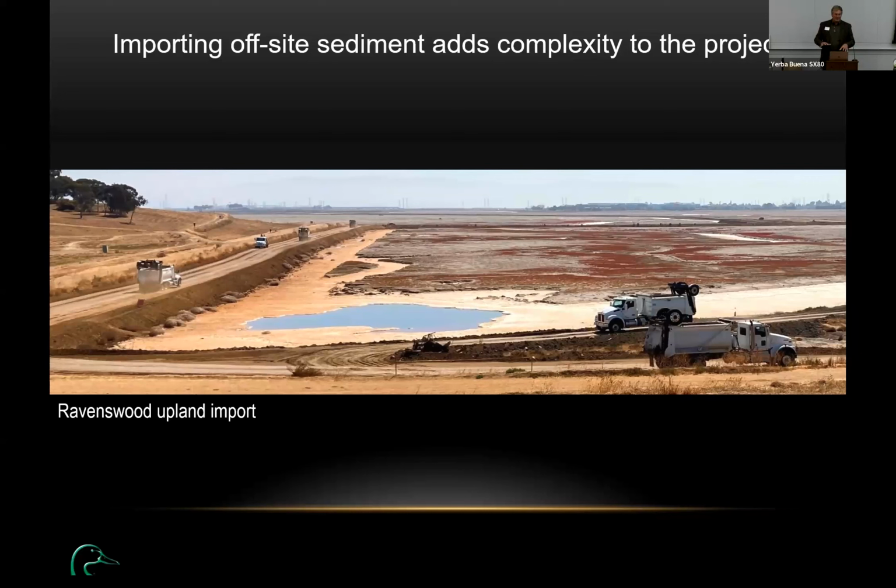So it's really challenging. And also a lot of times the material that we want to bring in, the time they're offhauling it, overlaps with windows for sensitive species, special status species. So we're not able to actually bring in the material when we want to. And so then we'll lose the material that way.